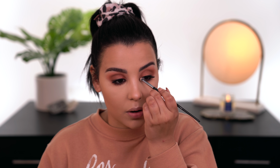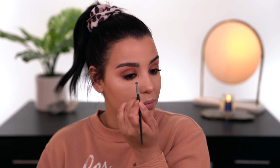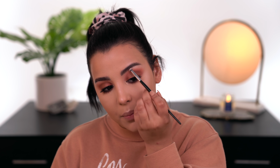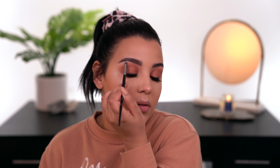Now that I'm looking at my eyes, I definitely want to add like a bing pop in the inner corner. So I'm going to take Main Squeeze on a pencil brush. I'm going to spritz it with just a little bit of Fix Plus just to give it a little bit more slip and allow it to stick. And I'm just going to pop it in my inner corner because I feel like this is missing something. Oh yeah. And then whatever's left, I'm just going to run it on my brow bone. Just a little bit, nothing crazy. Just a little shimmer shimmer.